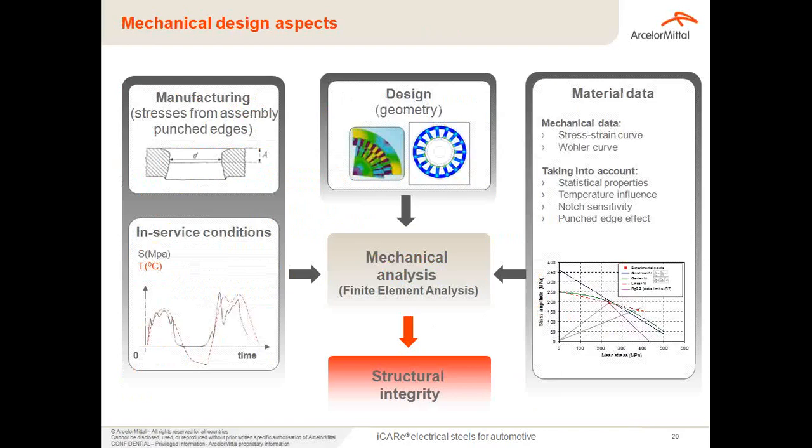Let me now go to the mechanical aspects of machine design. It's obviously quite critical in a permanent magnet machine to have a very good idea of when the permanent magnets will break out. That's the fear of every motor producer. You have these permanent magnets that are sitting in the rotor, quite close to the edge of the rotor. There is a narrow bridge that keeps them on their spot.